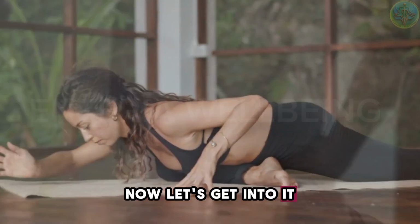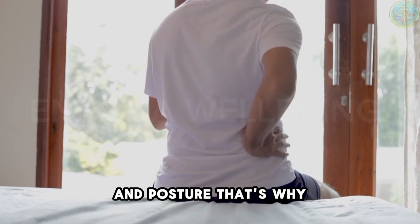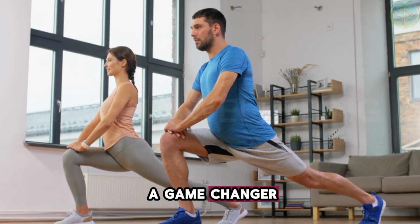Now let's get into it. Most people don't realize how much tight hip flexors can affect their lower back and posture. That's why the kneeling hip flexor stretch is a game changer.